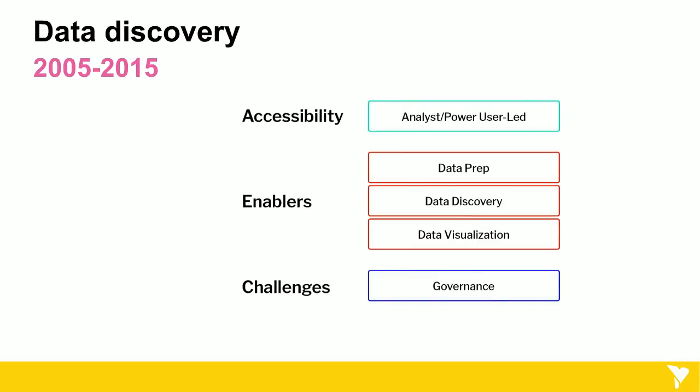And then you got to this next stage in the mid-2000s of data discovery, which was led by the power user, by the analyst. And they could now have the power to do data discovery, create their own visualizations and even do the data preparation themselves. But with that, as you gave more people keys to the kingdom, you had a big problem with governance emerge out of this, essentially allowing a lot of people access and then losing sight of what was, I guess, the truth amongst all that.